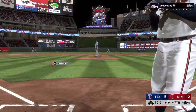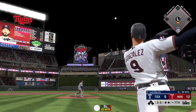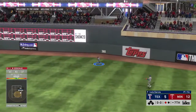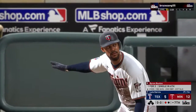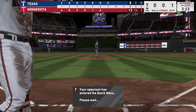Last half of the 7th here, and stepping up as the shortstop, Marwin Gonzalez. Skied into straightaway right. Center fielder giving chase. He makes the catch. A great effort to get there and record the first out of the inning. Now batting, here's Byron Buxton. He steps in off a base hit in his last at bat.